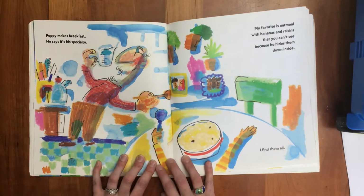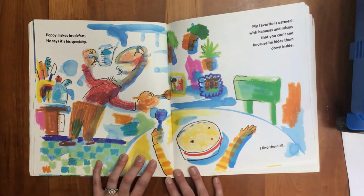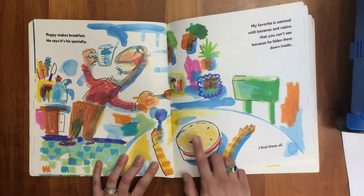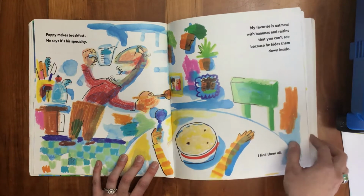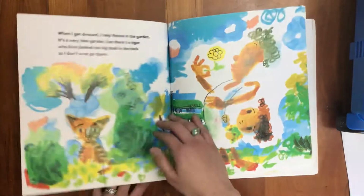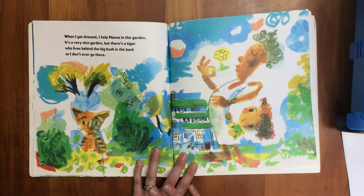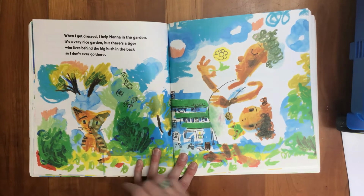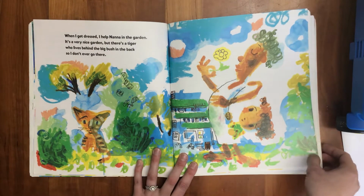Poppy makes breakfast. He says it's his specialty. My favorite is oatmeal with bananas and raisins that you can't see because he hides them down inside. I find them all. When I get dressed, I help Nana in the garden. It's a very nice garden, but there's a tiger who lives behind the big bush in the back, so I don't ever go there.